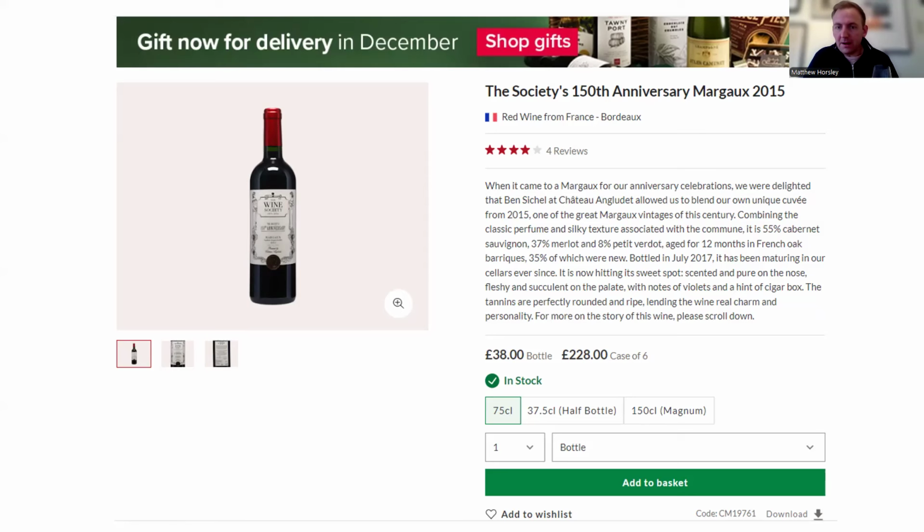So the blend, as you can see there, is 55% Cabernet Sauvignon, again, the left bank, so it's predominantly Cabernet Sauvignon, 37% Merlot, 8% Petit Verdot, and aged for 12 months in French oak, 35% of which was new. And again, naturally, new oak barrels, obviously very expensive. So I think, again, it shows some of that added value that you get from the Beaumont in the Haut-Médoc, 30% new oak. It's a lot of money going towards new oak for a very well priced wine. So yeah, this is £38.